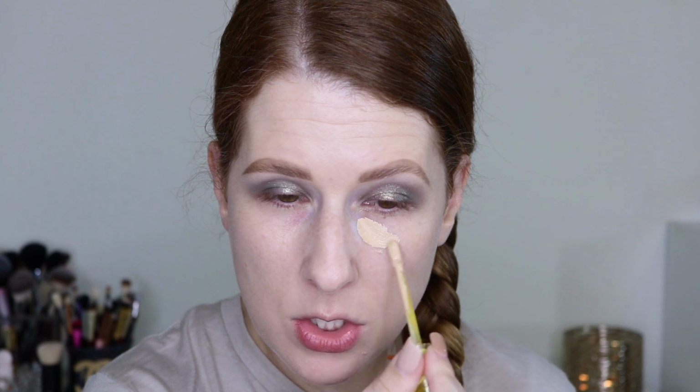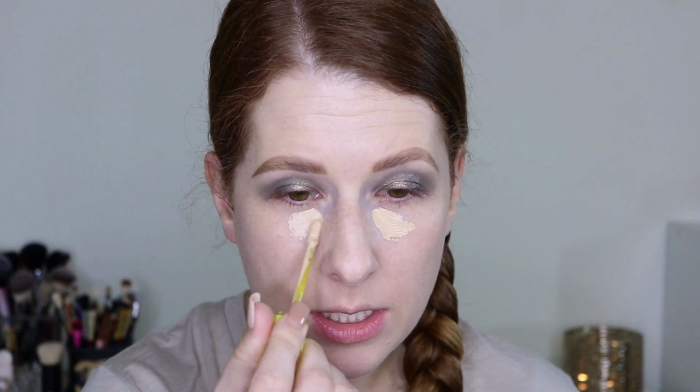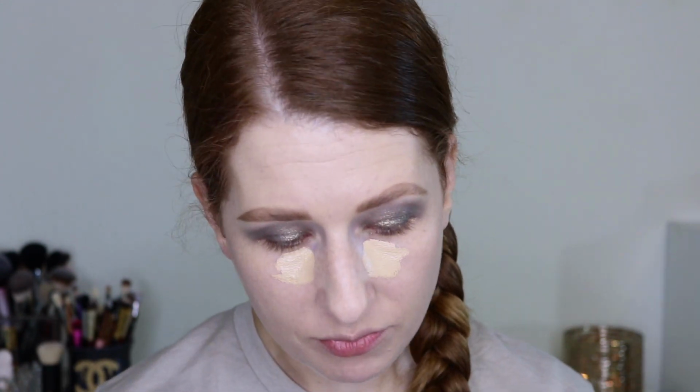Okay, let's move on to our next product, which is concealer. This is new to my collection. It's the Kosas Revealer Concealer in the shade 03W. I do like that this is very creamy. It's definitely not too thick. I typically struggle with dry under eyes. The only thing is I've heard people say that it pulls pretty warm, and I do find that to be true. It does pull pretty yellow, pretty warm.